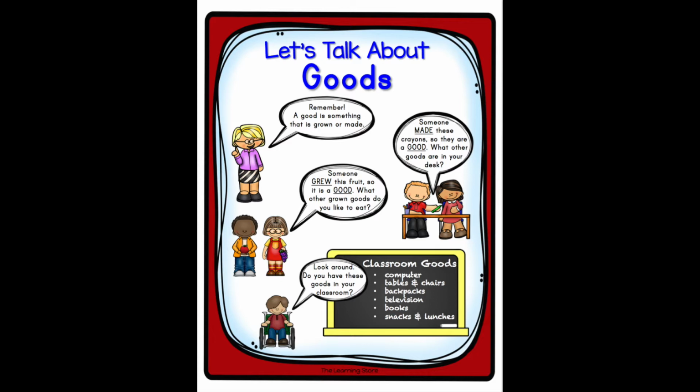To the right of those children, there's another pair of children that says, someone made these crayons, so they are a good. What other goods are in your desk? I know at school, in my desk, I have glue sticks, pens, and markers. All of those items are things that somebody has made and that I purchased, so those are also goods. At the bottom it says, look around. Do you have these goods in your classroom? And on the chalkboard there's a list: computer, tables and chairs, backpacks, television, books, snacks and lunches. So those are some classroom goods.